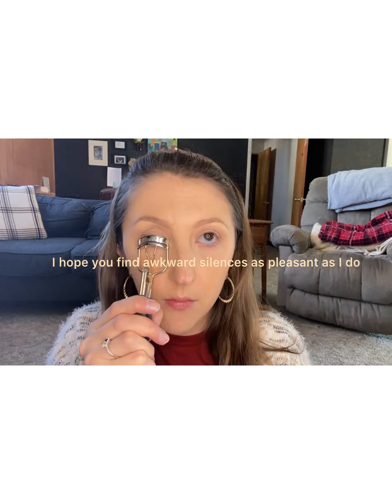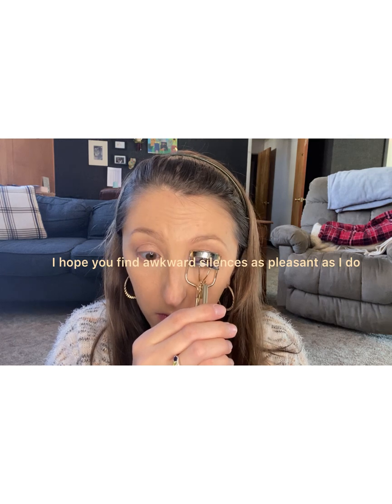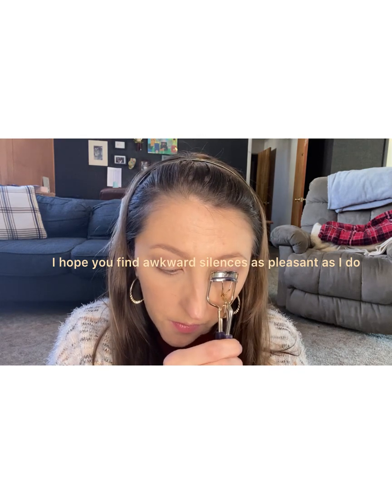I just kind of pulse the curler. I do each one a couple of times. And the mascara that I have, again, this is not an old one, but I change out my mascara every few months. But this is one I've used for a long time. It's the Maybelline Lash Sensational. This is just a black one, but I think my friend Brittany turned me on to this, if I'm remembering correctly.